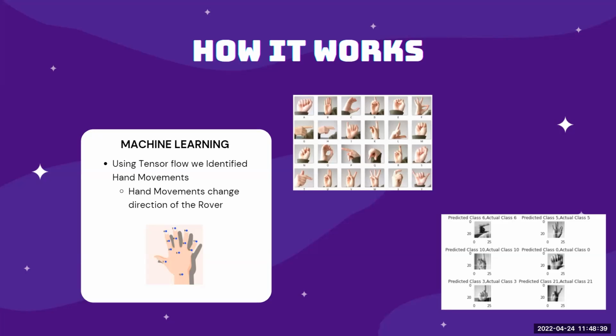So this is the machine learning aspect of our model. Through machine learning, we were able to use TensorFlow to identify hand movements, and we were able to train a neural network to detect these signs, which are part of the ASL ABCs, right? Based off of this information, we were able to classify this and get the prediction for the hand signs that were given to it.